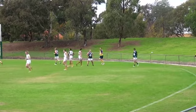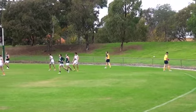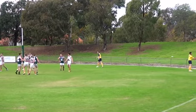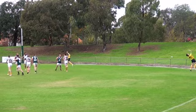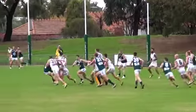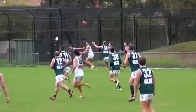Now trying to break out of this pack here. This is Harley Short on the ground, and he's wrapped up in another tackle and another ball up. Look at that boundary umpire. That needs to be checked for performance enhancing. He's got a seriously long arm. That throw-in went way over the back of the two ruckmen. So in the centre of the ground here, another stoppage. And many players still around this one.